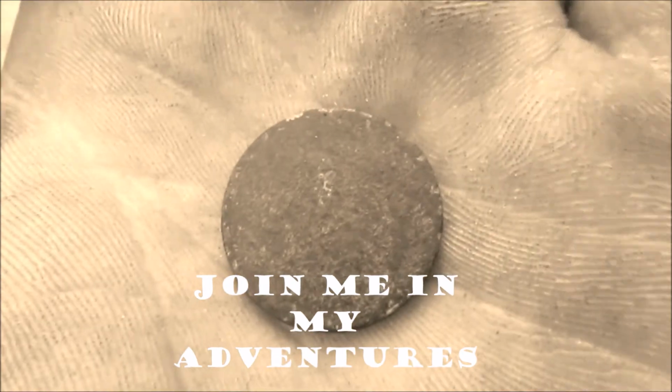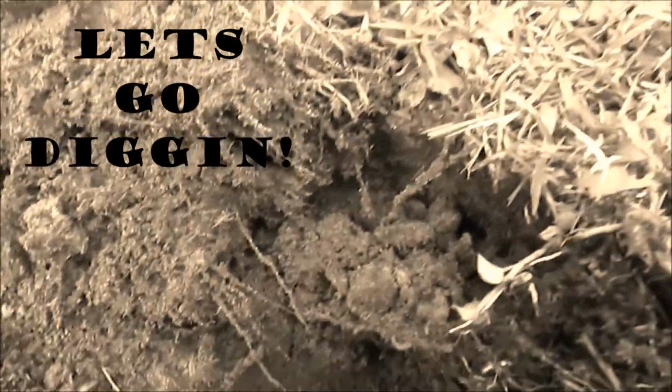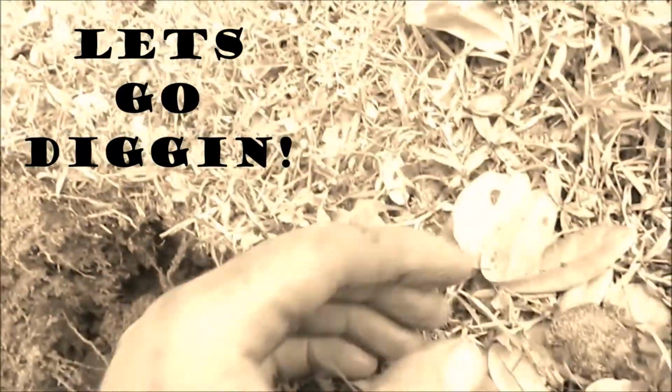1891, and it is a V nickel. You can barely see the V on there. Just as I was talking about quarters. Man, silver quarter.